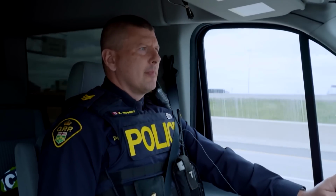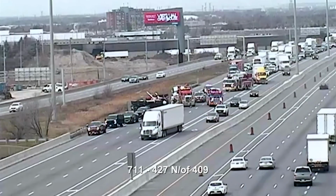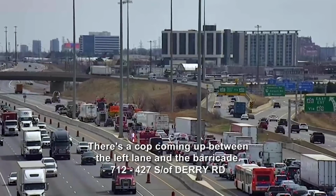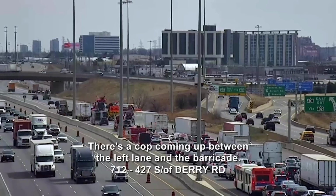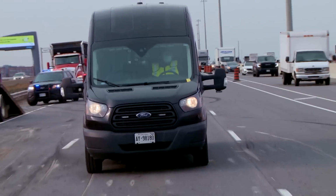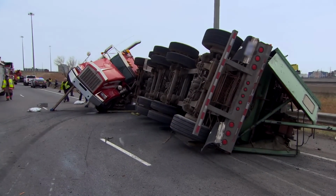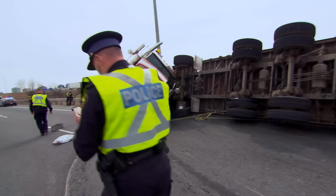And Sergeant Kerry Schmidt's afternoon just got busy. So we have a call for a jackknifed transport truck. It's right near Pearson Airport. Nearly all lanes are blocked. There's a cop coming up between the left lane and the barricade. Oh boy, look at that. An incredible sight of this twisted, jackknifed transport truck on its side with emergency responders all the way around it.